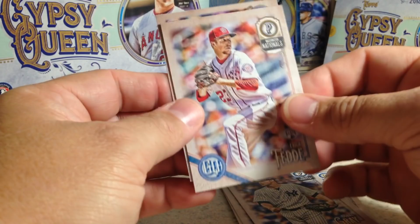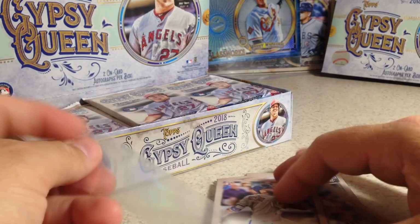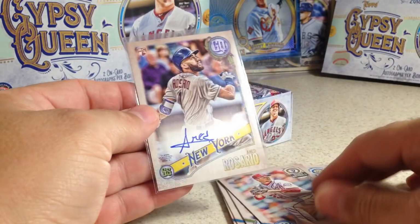And oh, Amed Rosario, nice rookie auto. Yeah, that's cool. For the Mets. Very cool. So already an awesome start to this box. Hopefully get one more at least.